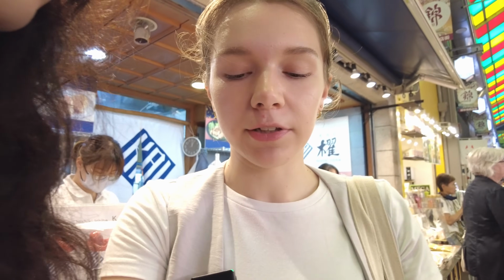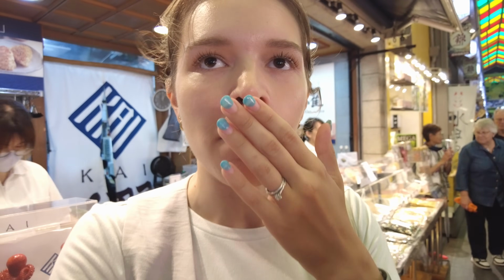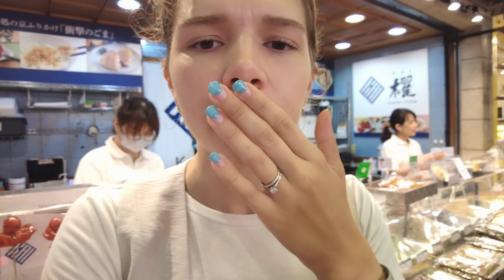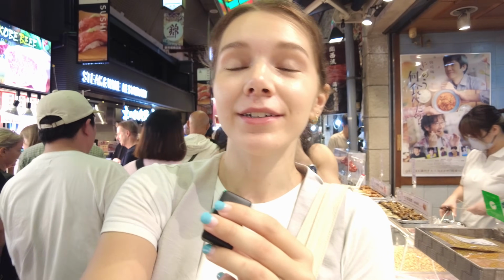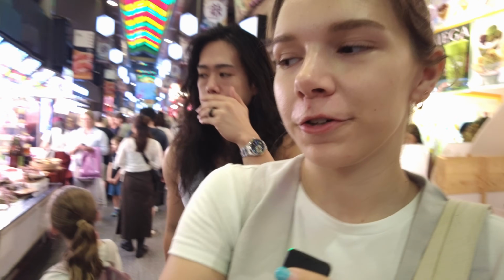All right, next up we have the legs. That was really good. It's really chewy, and that's exactly what I expected. But the sweet and salty sauce actually made it even better. So if you're a fan of chewy seafood, pretty good. And I like the egg part the best, actually. I could eat just the egg part.